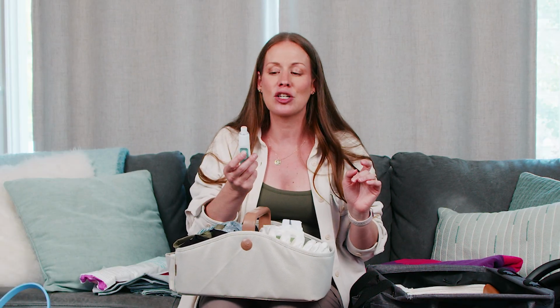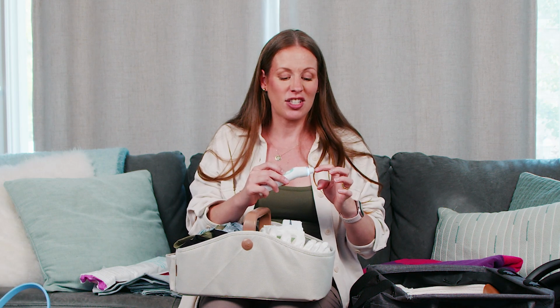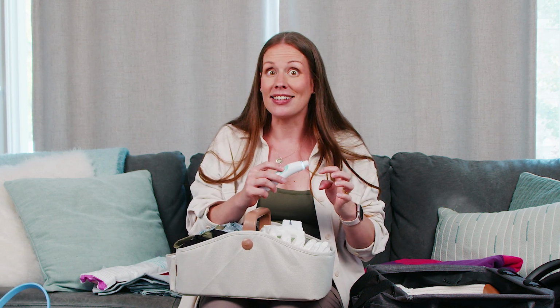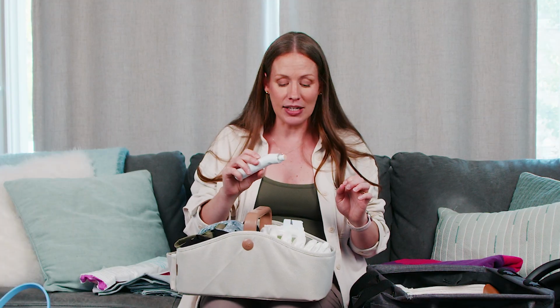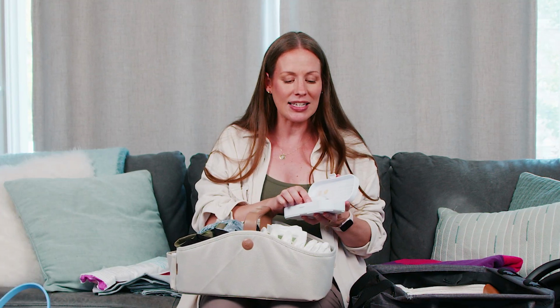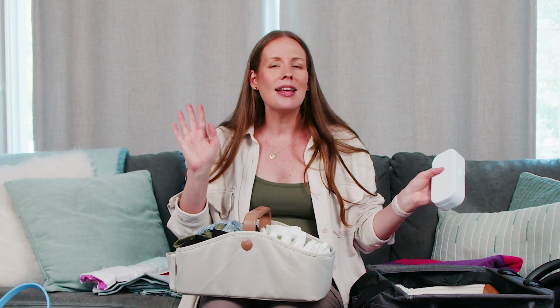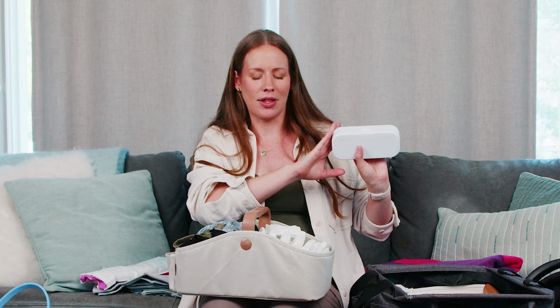So this time I actually got the Frida Baby Nail Buffer, which is just, as it says, the little electric nail buff. And I'm very excited to be using that. It's got different sizes for different ages for your little one. And you know what? I'm just going to take that whole anxiety away and deal with it.